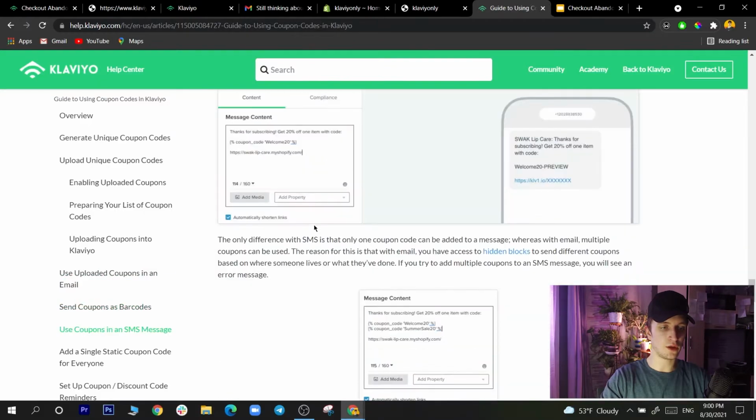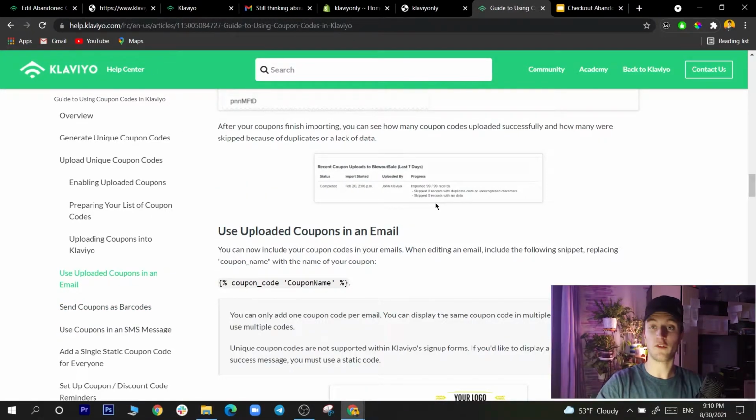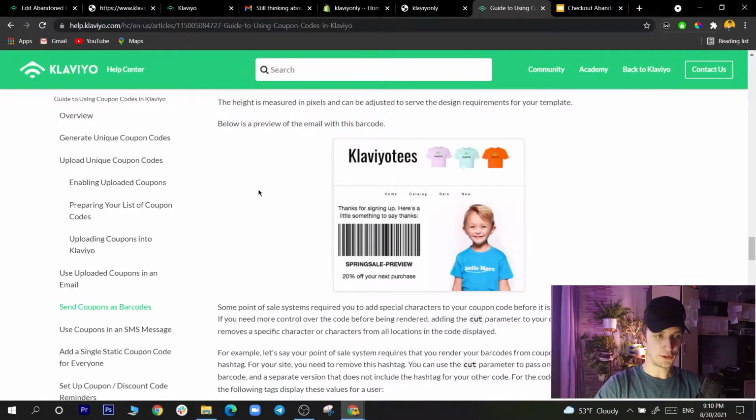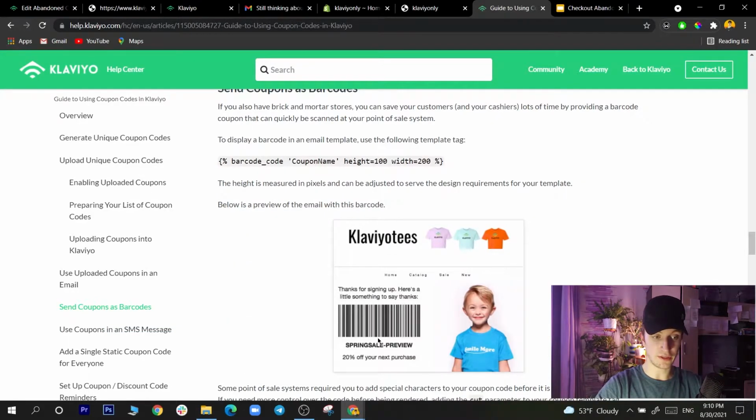You go here, right? You copy this snippet. I apologize about that. My camera just cut off. It ran out of memory, but we're still rolling. So, guys, this is the coupon you want to paste, or unless you want to get fancy here, you can even paste the barcode coupon, and it's going to look like this, right? So the preview again.